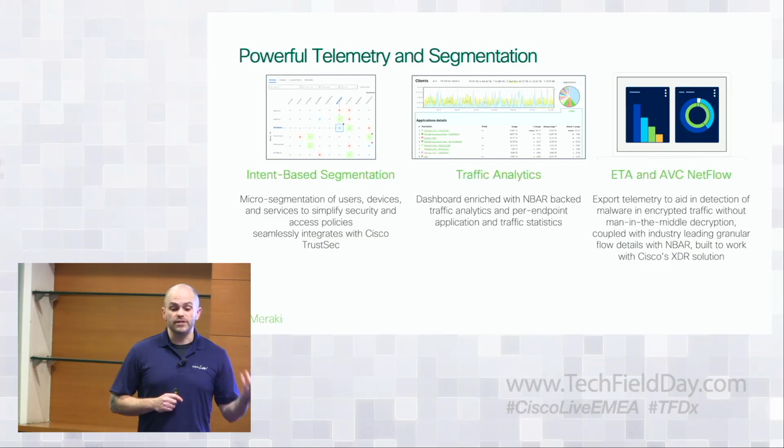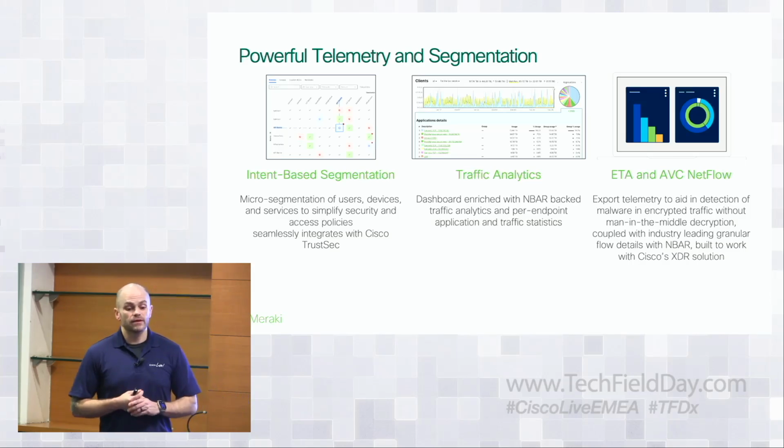On top of that, with the Catalyst portfolio, we have Network-Based Application Recognition, which is usually just called NBAR. In this case, we take that telemetry and that data and we bring it into Dashboard under our traffic analytics. So if you're familiar with our MX platform or MR platform, we've had NBAR built in. And with the 390 and the 9300, we are able to capture that same information and get that into Dashboard to give you a much deeper look into what clients are doing.